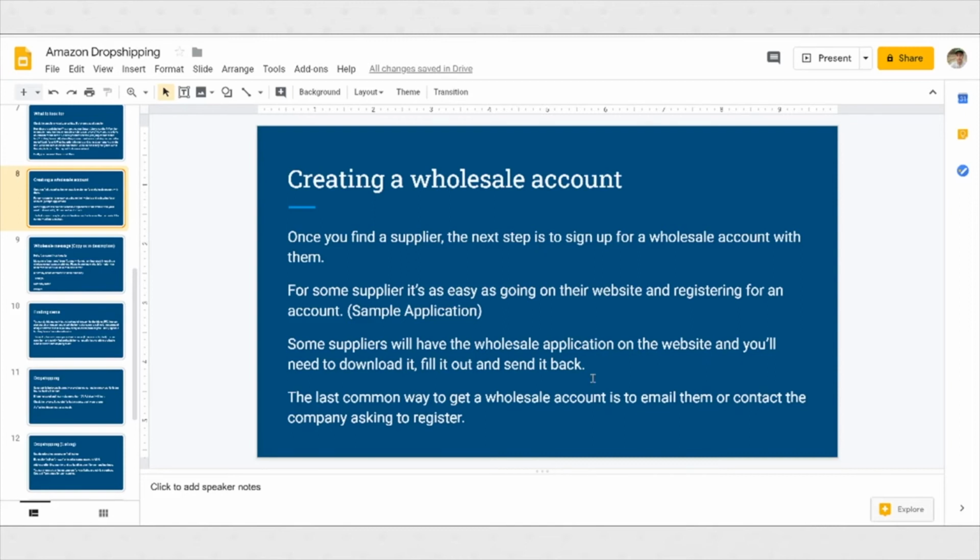Some suppliers won't actually have the application on their website, and you'll need to download it, fill it out, and then send it back in a PDF. That's not as common, but it does happen. The last way is that you won't see any application or anything on the website, and what you'll need to do is you'll just need to contact them, and you'll need to ask if you can start working with them or for any of the information, and then they'll send that over, and then you can start working with them.